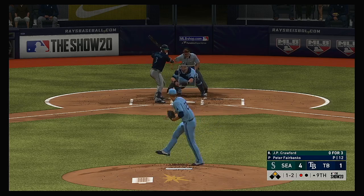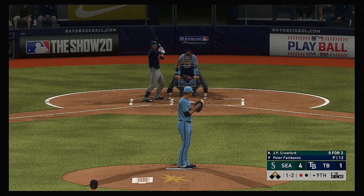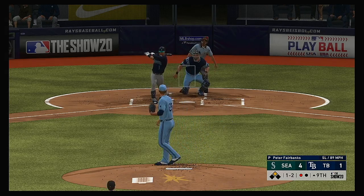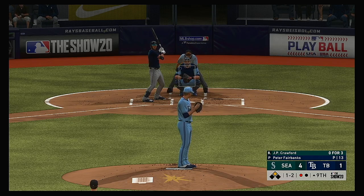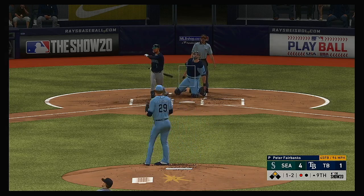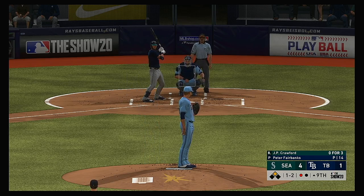So now to the plate, J.P. Crawford. 1-2, the count to the Mariners shortstop. Fouled away. Yanked high and deep down the line in right. And it's a foul ball.